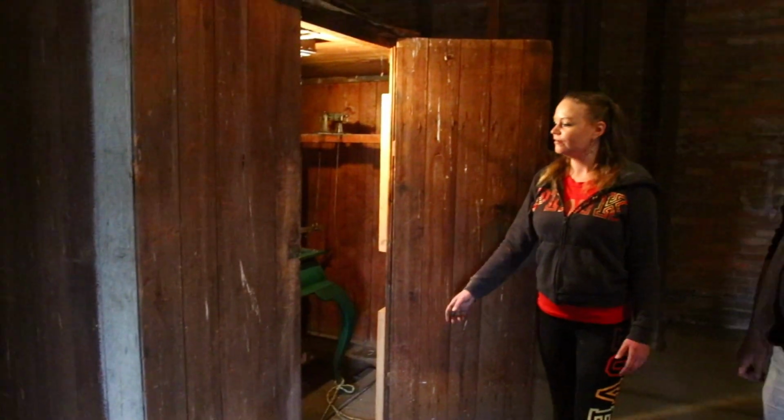That cage used to go all the way down through the courthouse like an elevator shaft. And they actually had to wind the clock every week back in the 1800s and early 1900s. So imagine coming up here to wind the clock. Every week.